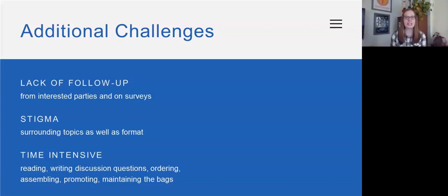It's also challenging that many of these topics have a stigma surrounding them. So they're difficult to recommend to people because people might withdraw or be hesitant to read them. But not only the topic, but the format. Again, some people, whenever they find out that it's a graphic novel, just immediately disqualify it. And so that is something that you'll be working through probably. And then they're also time intensive.